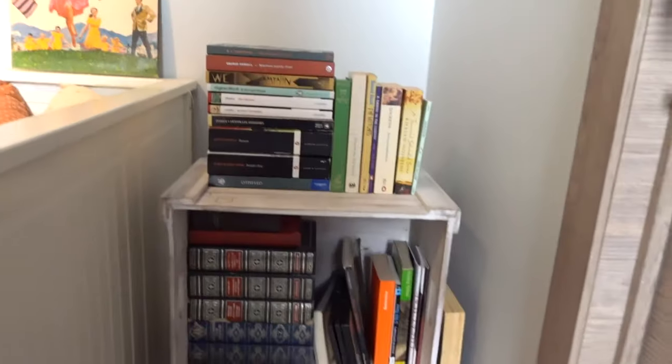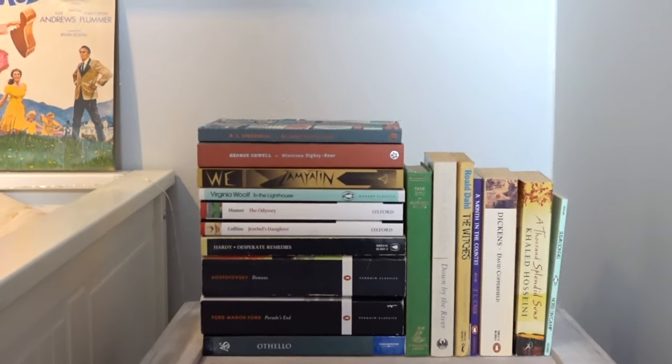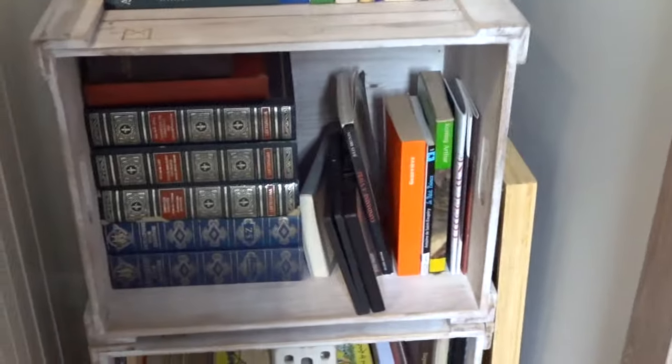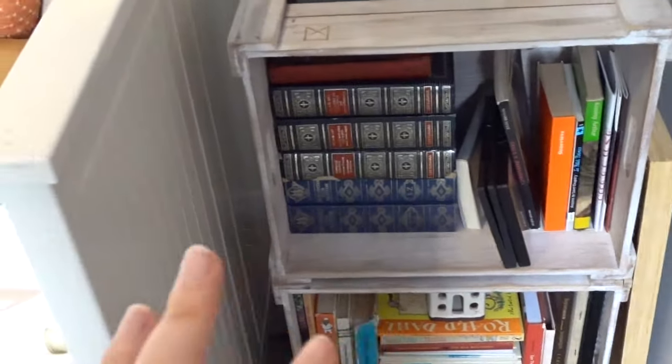Works. Yeah, I like that. I really don't hate that. It looks better than the previous big pile. Okay, and now we have to fix this and get all of these books in somehow. That's not gonna work. I need to get rid of all of the books here.